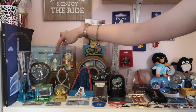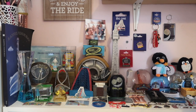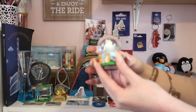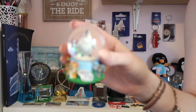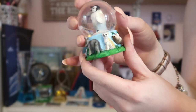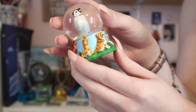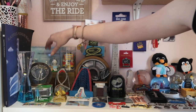We have 2 penguin snow globes here. I am absolutely obsessed with penguins. I just love them so much. This is probably one of my favourite penguin snow globes I have. It's from Chester Zoo, and I love this design so much. It has a little penguin inside, and I think it's this that attracted me to it. It's got Chester Zoo here, and then you've got 3D animals on the outside. Haven't really seen anything like this before, and it's so cute. Look at that tiger, it's adorable. So yeah, that snow globe just belongs there.